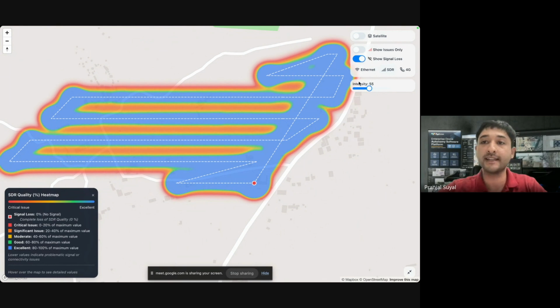Either we can visualize the Ethernet data over map, the SDR, which stands for the RF link data, the connection between the drone and the docking station. The drone communicates with the docking station using an RF link, or we can also visualize the 4G data. Some drones have 4G dongles mounted on them, so that even if the RC range is low, the drone is still able to communicate.